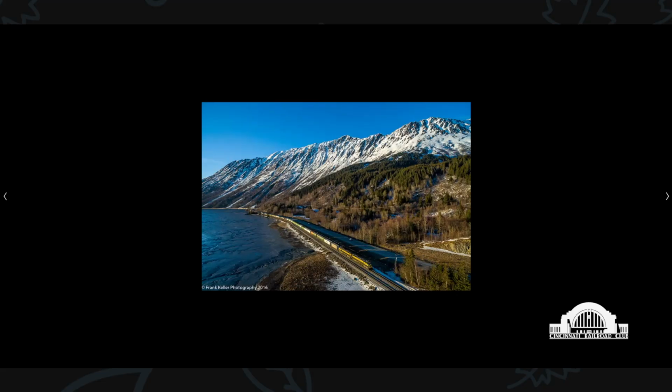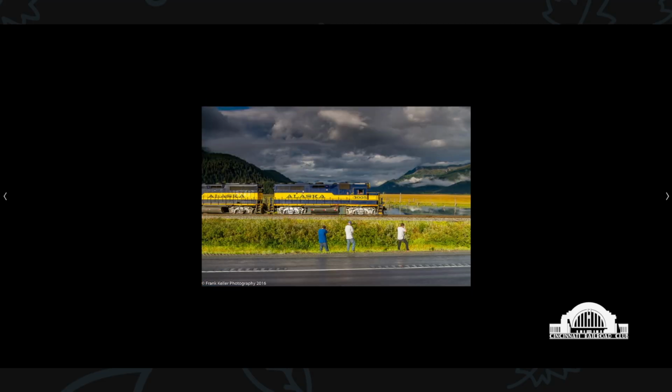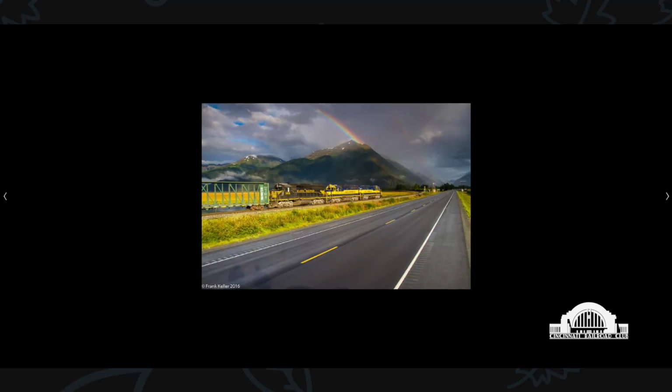That's Bird Ridge. Some good light, some visiting fans looking at 20-mile valley with a Whittier freight. Then we turn to the right, nice double rainbow.